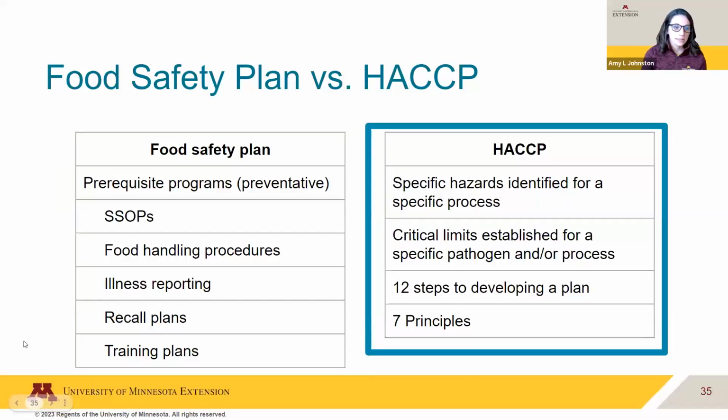A HACCP plan is different from a food safety plan because a HACCP plan focuses on a specific process or flow of a food that's not normally covered in your day-to-day operations. So it may pose different or additional food safety risks. A HACCP plan starts with a hazard analysis, where you're looking closely at the types of food products that you're going to be producing.